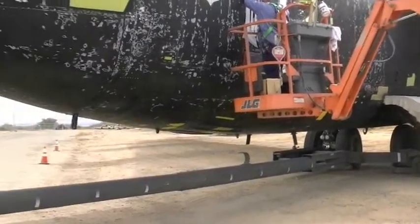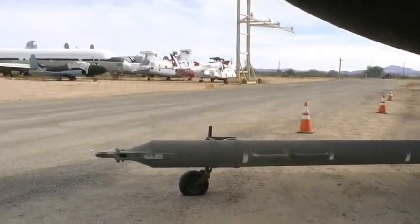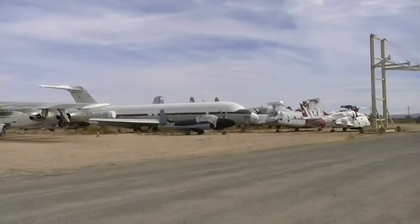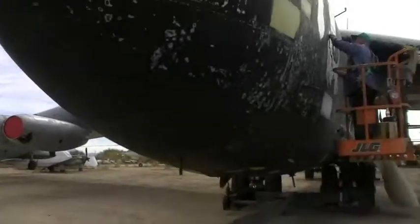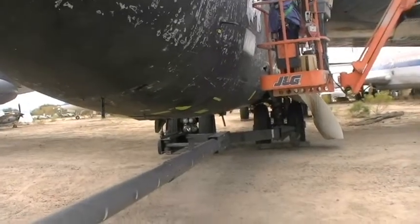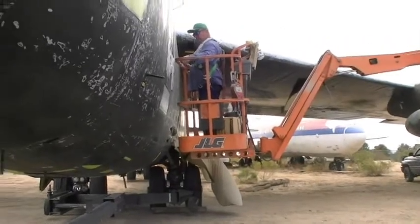We don't have any tow bars that big. No. Unless you're moving a B-52, you wouldn't. No, we got a B-47. That's close. Every time I've seen a B-52, most every time it's been full of fuel. Yeah. This one with no fuel in the wings, generally that's about where it sits, except when the wind hits it just right and starts rocking back and forth.